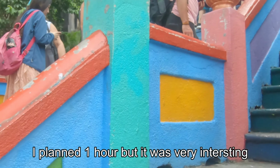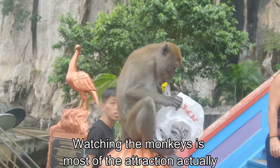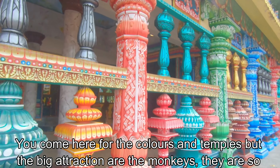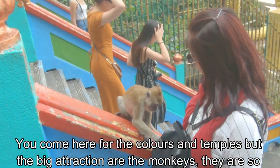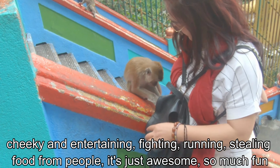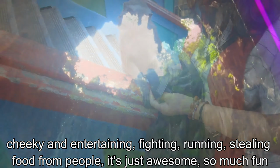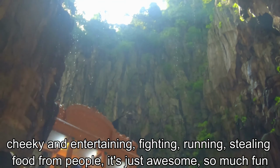It was very interesting. Watching the monkeys is most of the trip, actually. You come here for the colors, for the temples, everything. But the big attraction of the monkeys, they're just so cheeky and entertaining. They're fighting, running around, stealing food off people. It's just awesome. It's just so much fun.